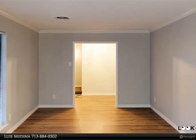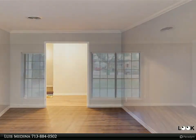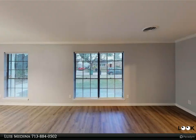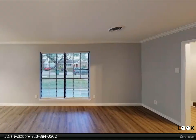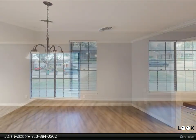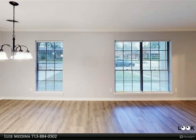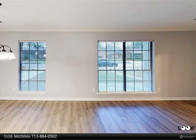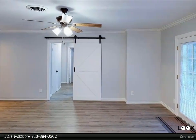Tired of long commutes? This home has easy access to Highway 90, Beltway 8, Highway 59, Hillcroft Avenue, West Bellfort Avenue. The 610 loop is located less than 20 minutes from the Texas Medical Center and less than 30 minutes from Houston's downtown. This home is located within 4 miles from Meyerland Plaza, which has great restaurants and shopping centers.